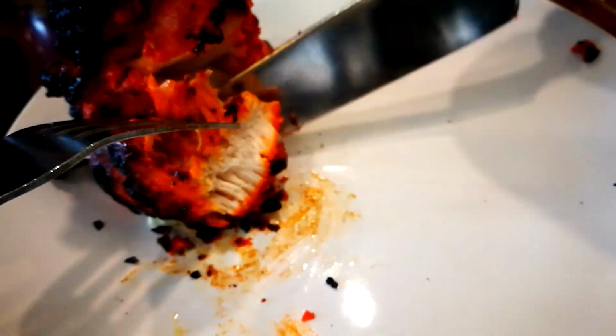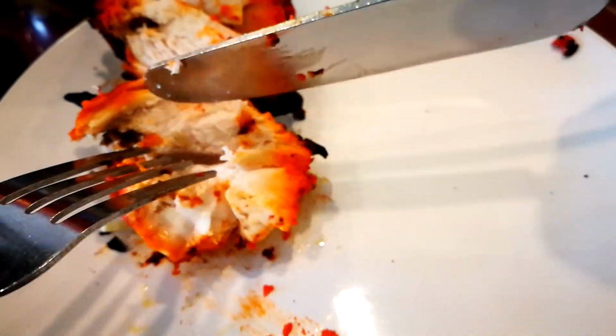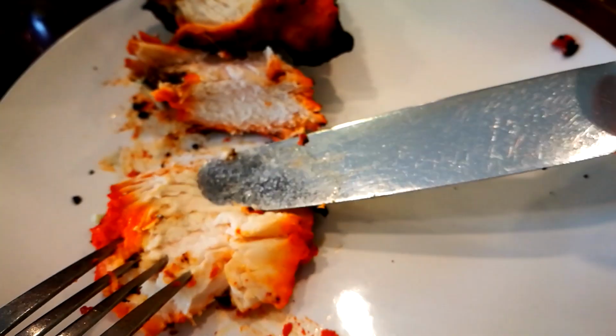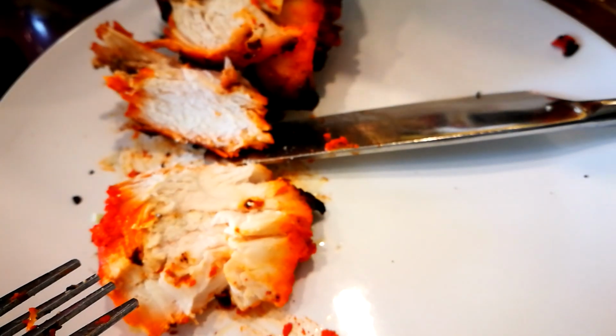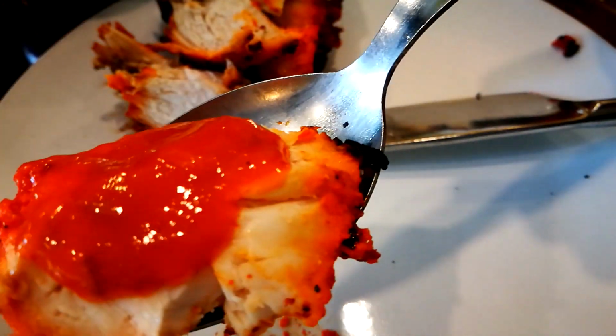I love this flavor. I love grilled chicken. And look at that. Yes, it looks a bit dry, but still. I've tried the green sauce. Let's try the tamarind sauce. This is their tamarind sauce. Okay. And give it a bite.